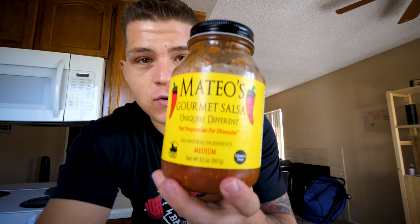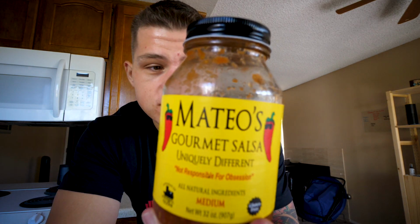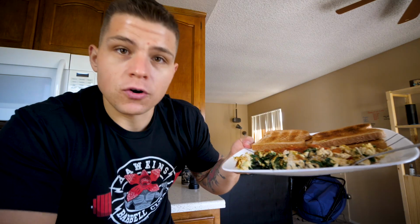I get this at my local Costco. I'm not sure if you can get this at every Costco, but this salsa is so good. I put it on my eggs every single day, and what I use to season my eggs when I'm actually cooking it is this Webster Gourmet Burger. It makes the eggs taste like a burger. It's so, so good.